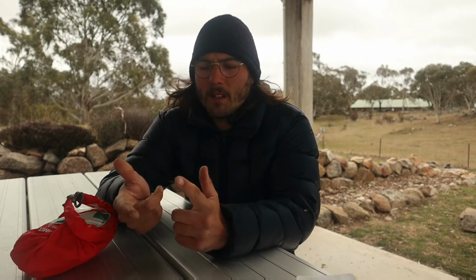And then I like to ask myself a set of questions that allow me to pack this thing. The first question is, what activity am I doing? Am I canyoning? Am I rock climbing or abseiling? Am I going on a bushwalk? Am I canoeing? There's going to be inherent risks with each activity, and it's important to understand the risks that you're going to encounter in each activity.